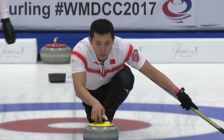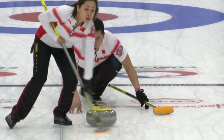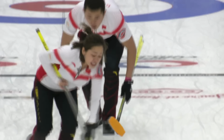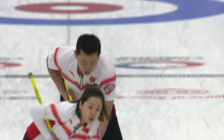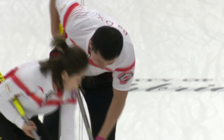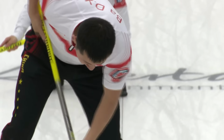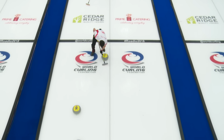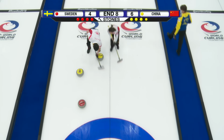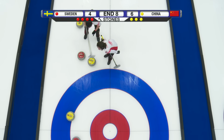I haven't checked the time clocks for these two teams, but they seem to be playing quite quickly. Well, I can tell you that China has 2.5 minutes left. Sweden has 1 minute 52 seconds. That's good time. I think usually teams are playing an end in roughly maximum 3 minutes, for a lot of thinking.